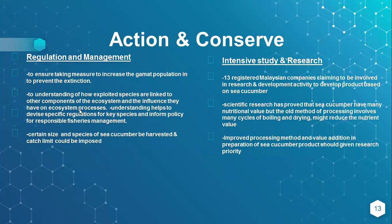Okay. And second is intensive study and research. We need a lot of research about the sea cucumber. It has been proved that sea cucumber has a lot of nutritional value. But the old method of processing sea cucumber that involves many cycles of boiling and drying might reduce the nutrient value. So perhaps we can improve the processing method, and there is a value added toward the sea cucumber.